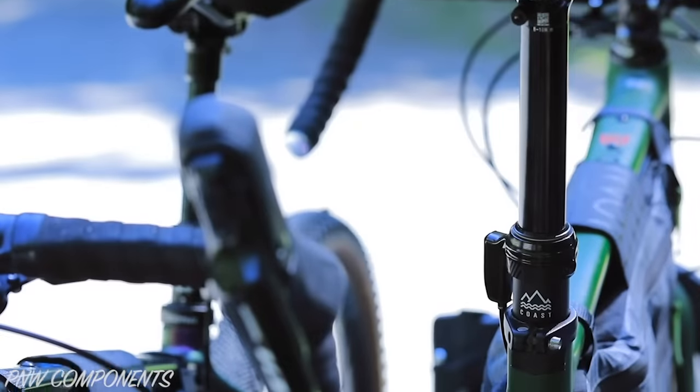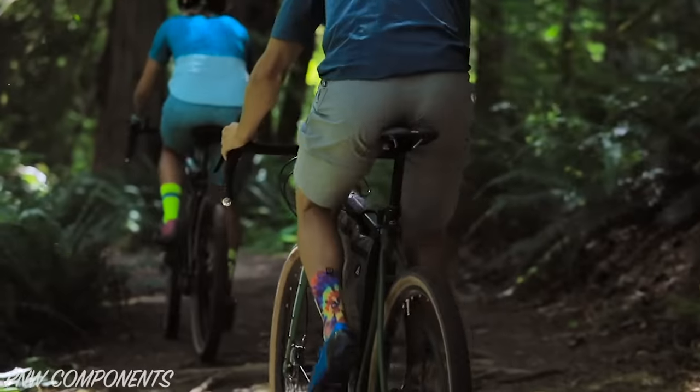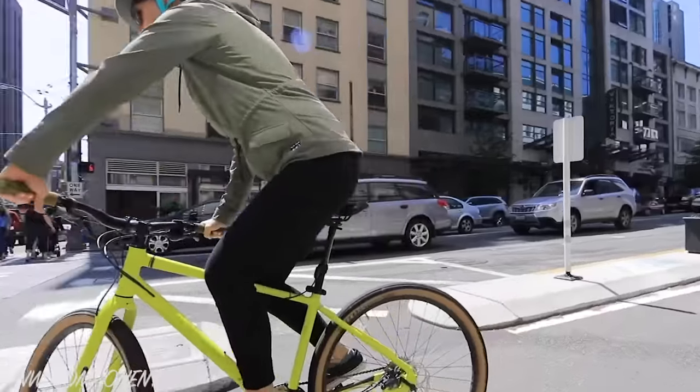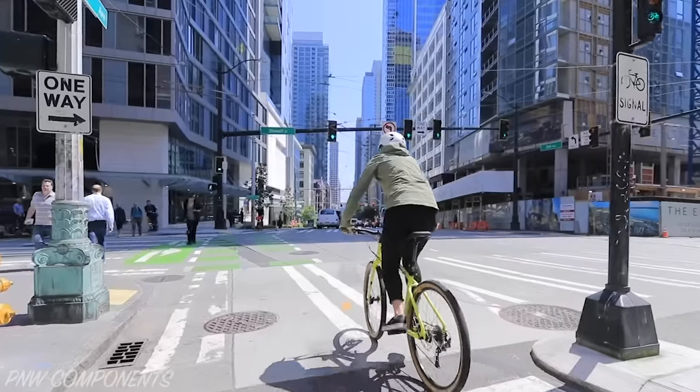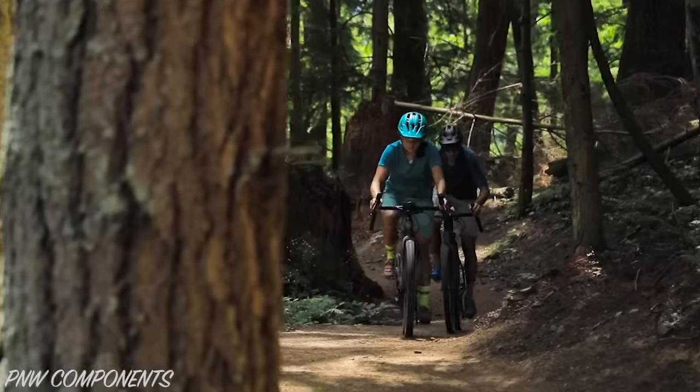The other dropper option is the PNW Coast, which has 40mm of suspension and is the best value dropper by far. This air sprung system has been tested by gravel bikes to be much less active than the other suspension seat posts, but it'll still take the edge off those bigger hits and performs well on gravel roads too.